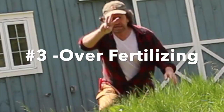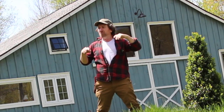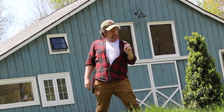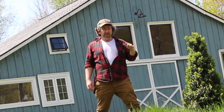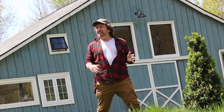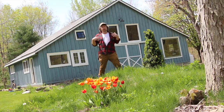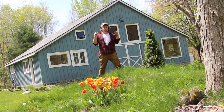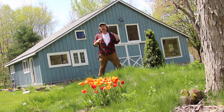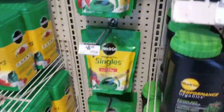All right, number 3 is a twofer. Initially it might sound like they don't have anything to do with each other, but actually there is a connection. One is fertilizer. That's the bad one. The good one is dormant oil. Fertilizer is probably the most overrated, overused, and overapplied product out there. There are companies that make billions of dollars just over the dissemination, many billions of dollars. Companies called Scotts and Miracle-Gro.